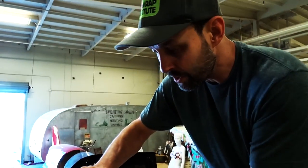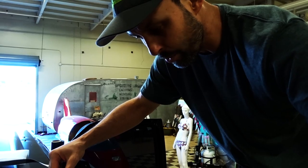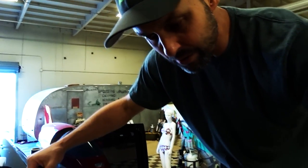It's great. What we're doing here is, because this is an older car, the paint's not 100% on point, so what I did is I used knifeless tape.